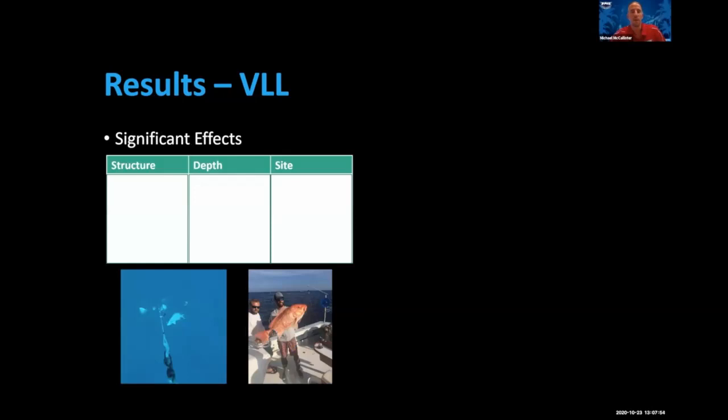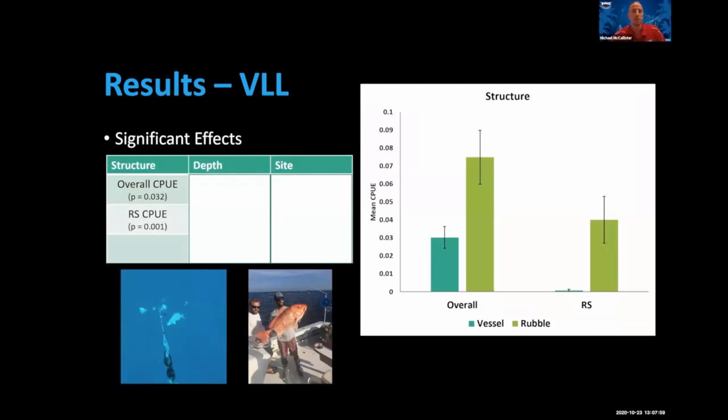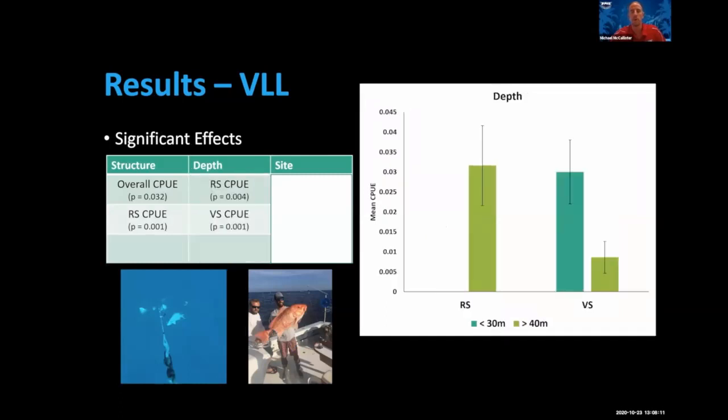When looking at what factors had an effect on catch per unit effort at these sites, we saw that structure played a large role, with higher CPUEs for both red snapper as well as overall on rubble artificial reefs compared to vessels. Depth had a significant effect as well, with red snapper having significantly higher CPUEs on reefs greater than 40 meters. In fact, no red snapper were caught less than 30 meters. And vermilion snapper had a significantly higher CPUE on reefs less than 30 meters.